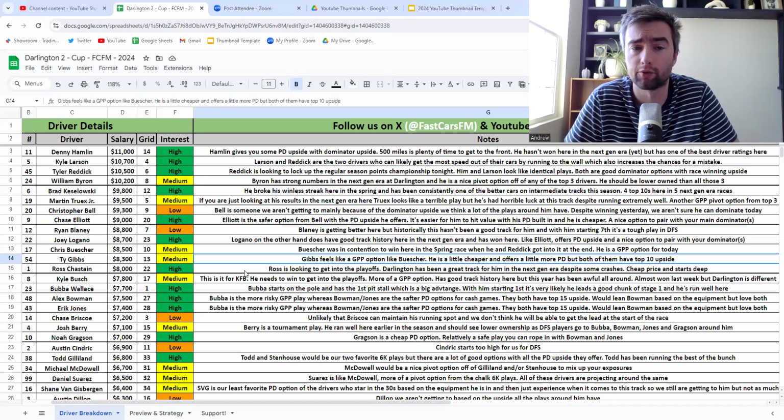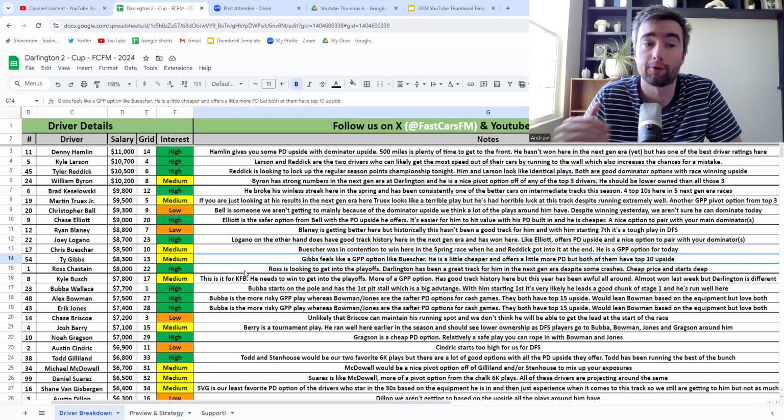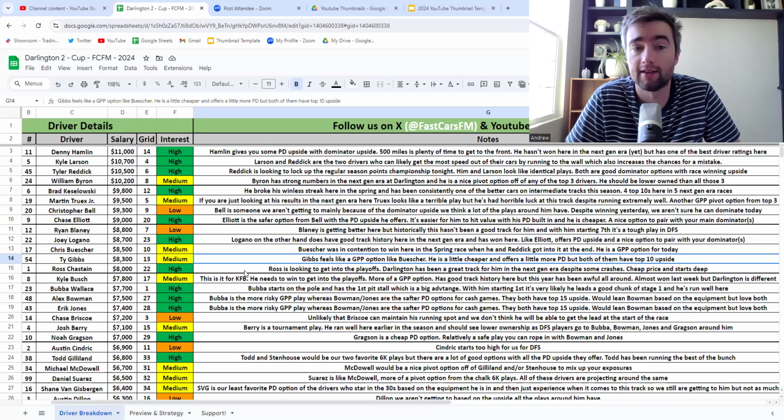He did win here, or not win here, but he was pretty good here in the spring. Historically he has run really well here in the next gen era, and he's going to have a lot of dominator upside. Reddick was really good here as well, was in contention to win when him and Chris Buescher kind of got into it at the end of the race. He's looking to lock up the regular season points championship.